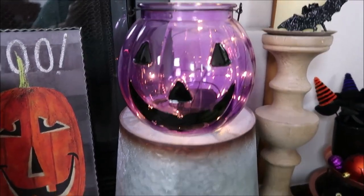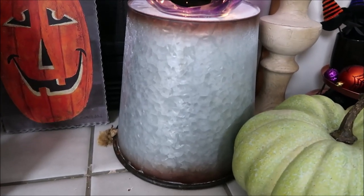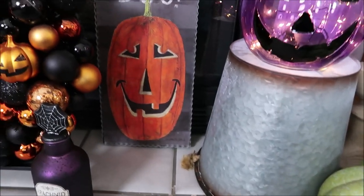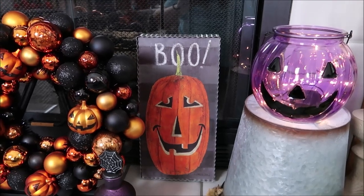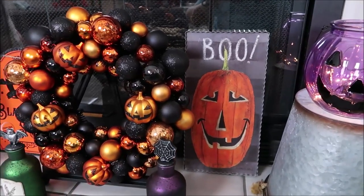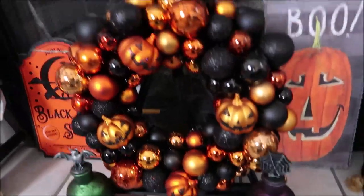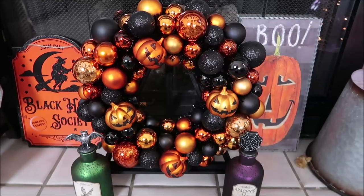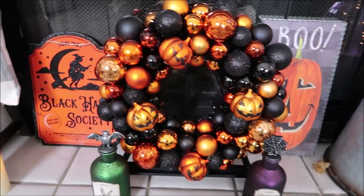I just put some lights in it, and I turned my pumpkin pail from Kirkland's upside down, and I just put that on there. This is my vintage sign from Kirkland's that I just loved, and I'm pretty happy with it. This wreath I've had from Target a long time. This is like one of the original ones they put out. I know they put it out every year in a different version. This is, I think, the original one they had.